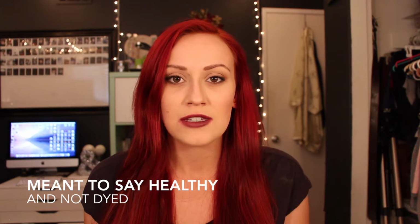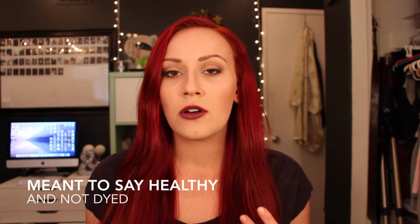So in the summer, it gets very sun bleached and it just looked bad. I didn't like it. It looked unhealthy, even though it was really unhealthy and not dyed. So I started dyeing it. And ever since I would dye it pretty much every 6 months to a year, so it wasn't too often, so that definitely kept my hair from being overly damaged.